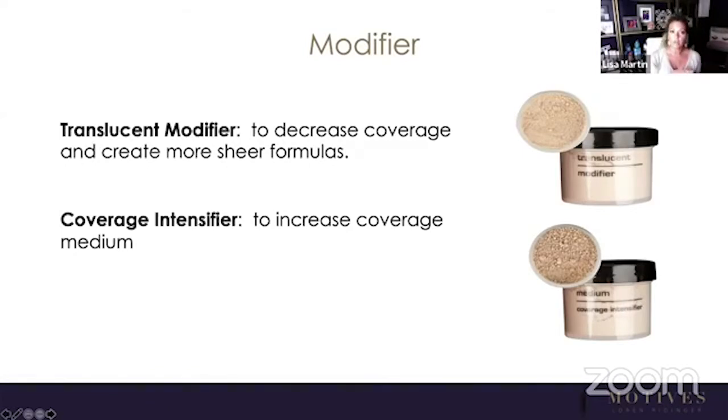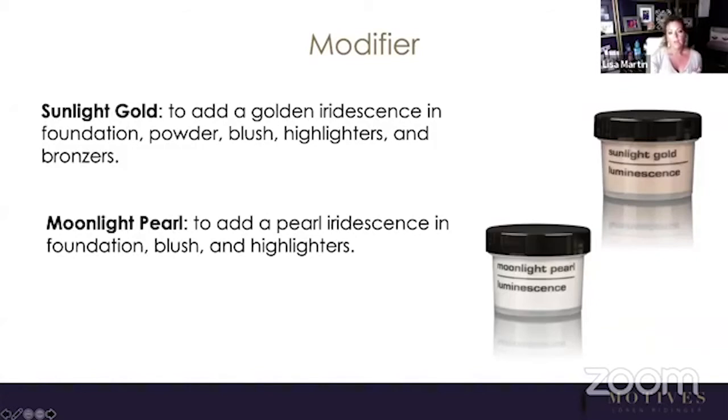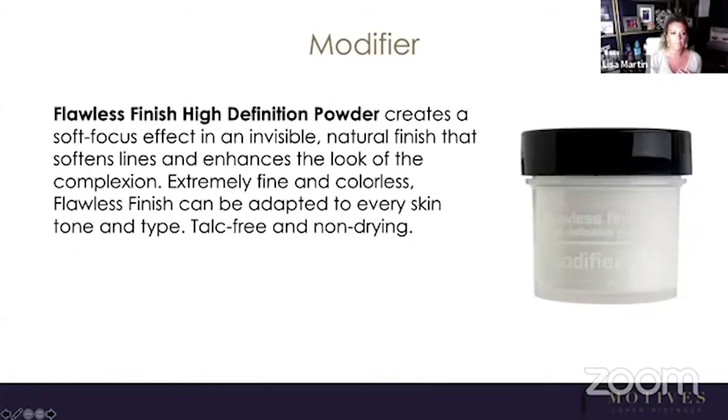Similar to the liquid where we talked about having a thinner or a coverage enhancer, we have the same concept with powder. You can add the translucent modifier to make it more sheer, or you can add coverage intensifier to give it more coverage. If you leave it as is, it'll have a nice natural finish, but if you prefer something a little more hydrated or dewy, you can add the Sunlight Gold, which will give you a nice healthy glow, or you can add the Moonlight Pearl to give it a little bit more movement or a little more of an iridescent finish.